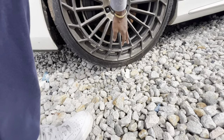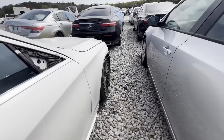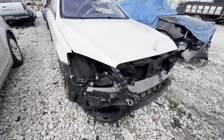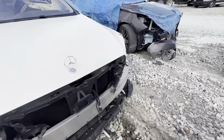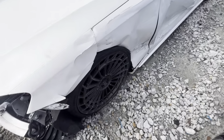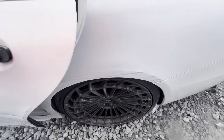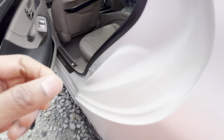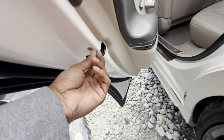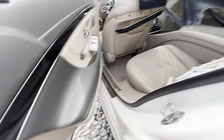What are these? 22s, yeah. I like them wheels. That's hard to me. And they got the bumper in the car. And I think they wrapped it too. Well, unless Mercedes gave you this color, they wrapped it good or? Yo, this might be the, let me see. Nah, this ain't no wrap, bro.